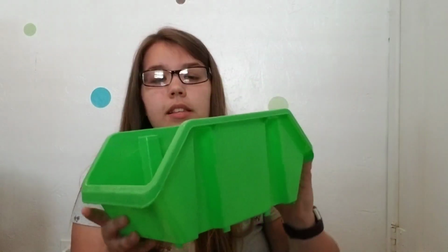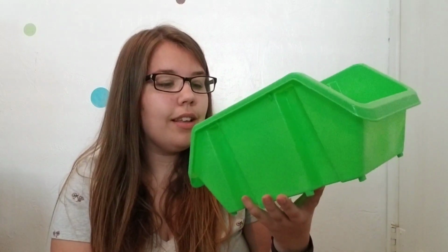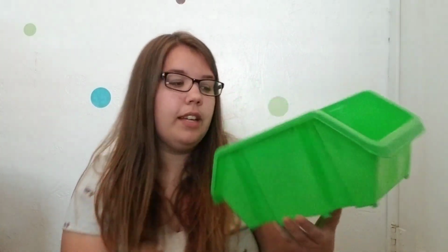And then she had a couple Dollar Tree bins in there. This is one of the ones that stack on top of each other, and so I've been curious about them, but I've never bought them myself because I feel like they're not super big for storage, if that makes sense, because when you put another one on top of it, then you're limited to an item that can fit inside of it.